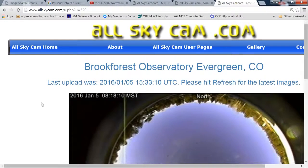Reviewing a sky cam in Brook Forest Observatory. It is 9:35 a.m., January 2016. Looking at the sky cam here, we are seeing the cloud anomaly similar to what we see in the South Pole. We're seeing kind of some obfuscated objects back in here, and it appears to be covered up, and you can also see the chemtrails trying to hide these objects.